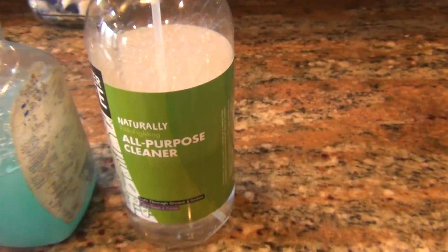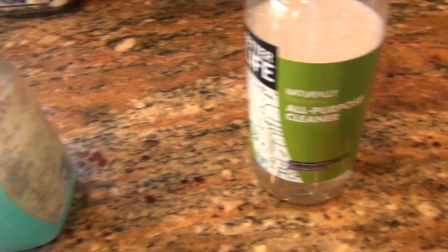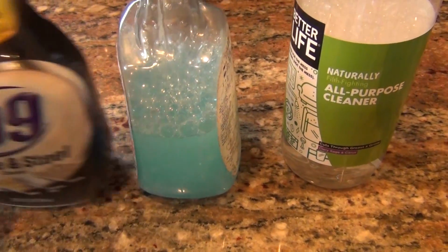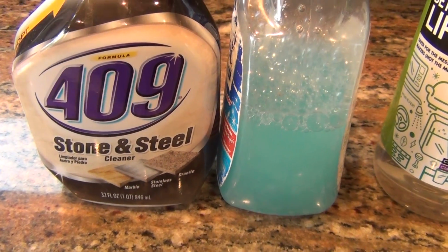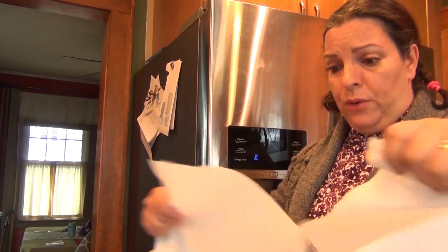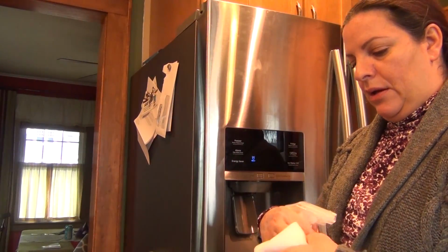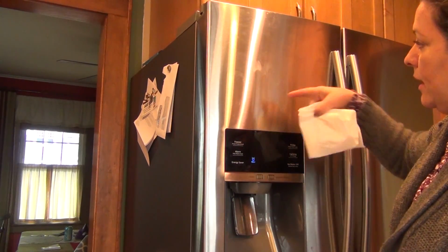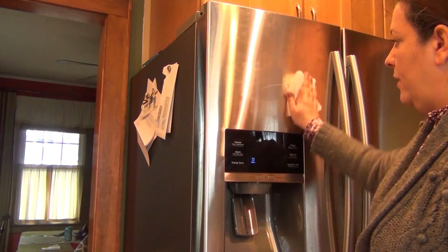All right, so I have 3 products. We're gonna try 3 things. We're gonna see how the all-purpose cleaner by Better Life does versus my concoction of white vinegar and Dawn detergent versus the 409 specifically targeting stone and steel. And the problem is that I don't know if you're really going to be seeing anything, but we're going to start with the all-purpose cleaner. All right, so just going to put some on a paper towel, spray it, and see how that works. All right, I got a big smudge here. I'm going to add some. All right, just wipe it off.